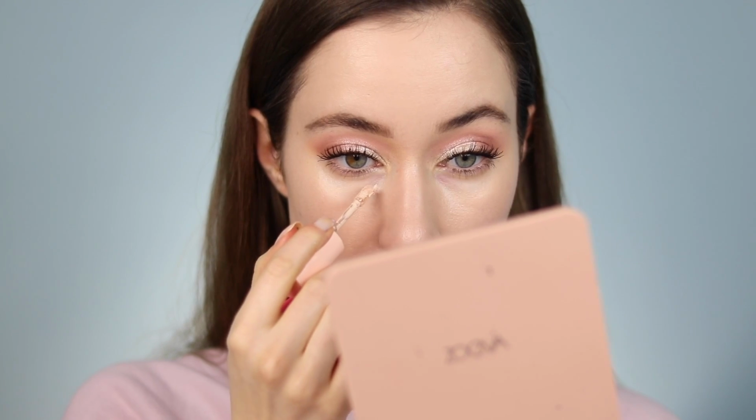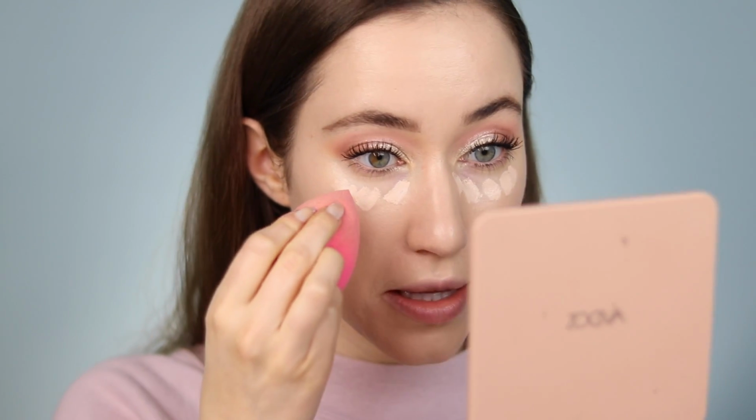I'm going to use a little bit of the Colourpop Pretty Fresh Concealer. I'm using the shade Fair 20N. And I'm just applying this under the eyes today. I feel like the foundation evens out my skin so nicely that I don't need to put concealer over blemishes. At least not today. So we're just going to blend this out under the eyes with my sponge.